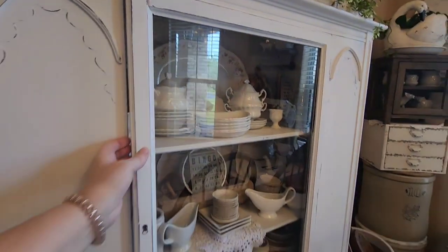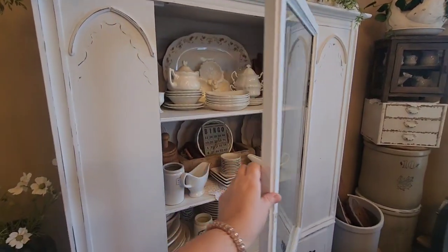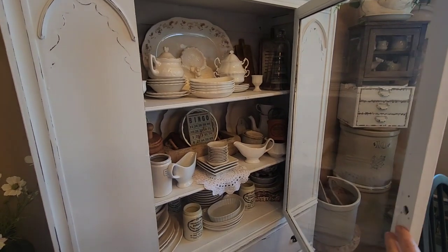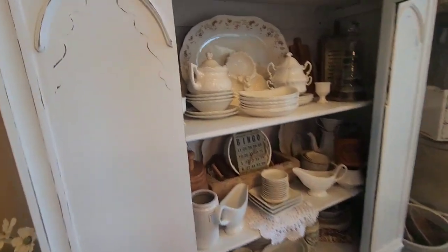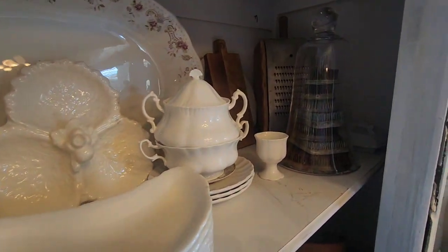In my hutch, I love this. This is my favorite hutch, y'all. I'm actually considering getting rid of my two primitive ones, but I don't think I can do it. They were gifts from my parents, and I just don't know about getting rid of them. But they just take up a lot of room.